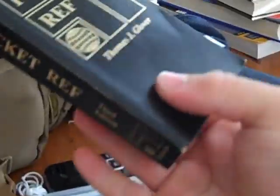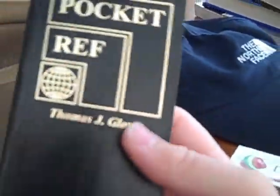Open up this front pocket. Got Maltoad's tin I keep my change in. Got a travel deodorant. And I got this. This is really cool. This is the Pocket Ref. If you've never seen one of these, it's basically a book of anything you could possibly want to know.